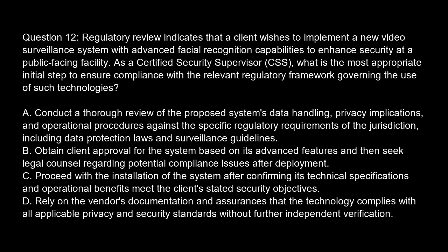Option A. Conduct a thorough review of the proposed system's data handling, privacy implications, and operational procedures against the specific regulatory requirements of the jurisdiction, including data protection laws and surveillance guidelines. Option B. Obtain client approval for the system based on its advanced features, and then seek legal counsel regarding potential compliance issues after deployment. Option C. Proceed with the installation of the system after confirming its technical specifications and operational benefits meet the client's stated security objectives. Option D. Rely on the vendor's documentation and assurances that the technology complies with all applicable privacy and security standards without further independent verification.